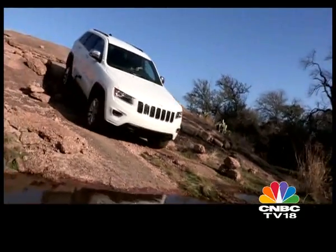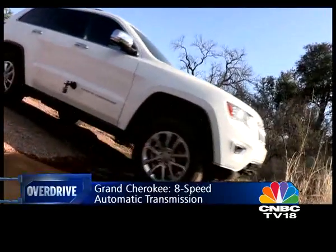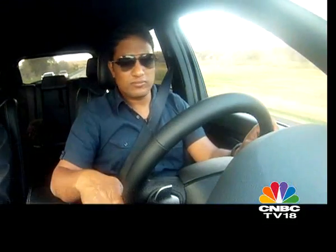But this 4x4 drivetrain is a highly competent system. I've just driven this in some pretty challenging terrain, and well, it just comes off with flying colors. It's quite a competent SUV, does a fantastic job off-road.